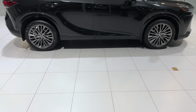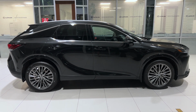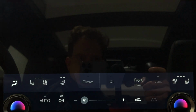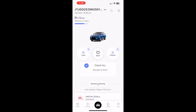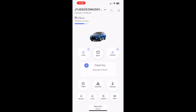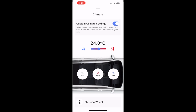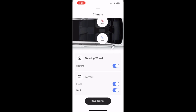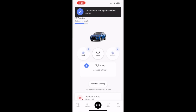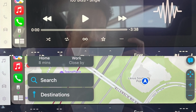You also get wonderful standard features such as Drive Connect, which is cloud-based navigation with Destination Assist. Remote Connect allows you to remote start your vehicle from your smartphone, and you also have a host of climate options as well. Wireless Apple CarPlay and wireless Android Auto. And lastly, Lexus Safety System Plus 3.0, which is the next wave of safety features.